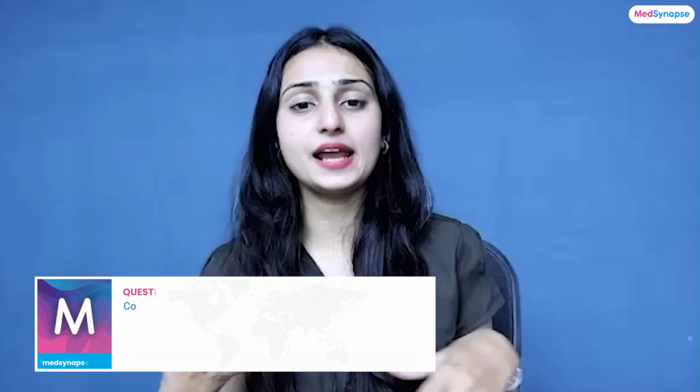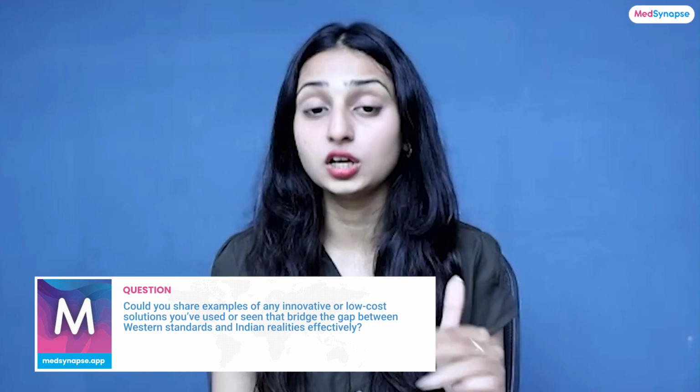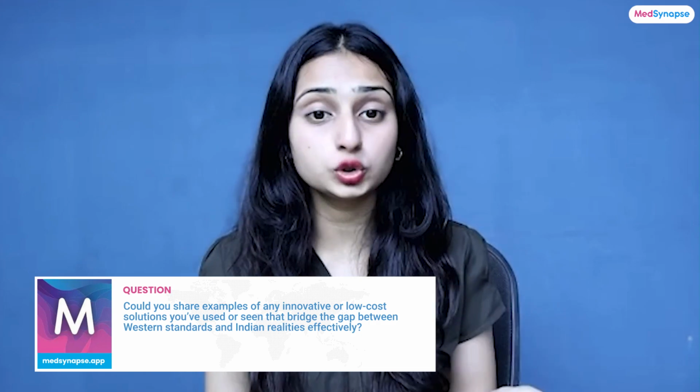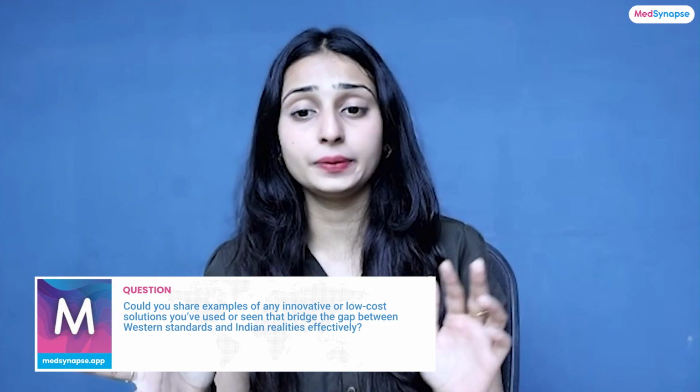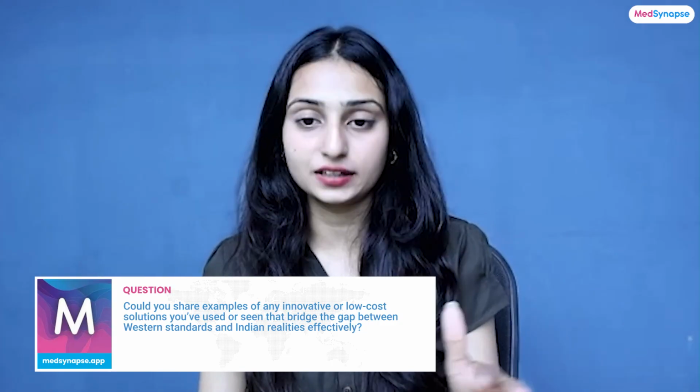True. I think absolutely. And I think bridging community and hospital-based care is also very essential for holistic outcomes, to be honest. So, Rakana, could you share examples of any innovative or low-cost solution that you have used or seen that bridge the gap between Western standards and Indian realities effectively?